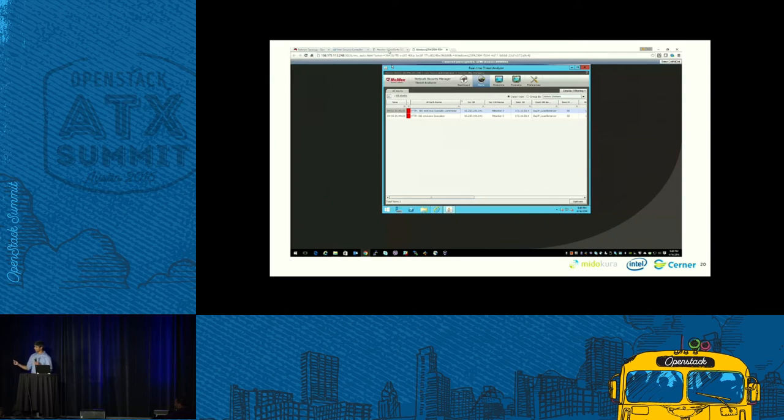So that's a snapshot of the demo, and we'll go into some more details. We'll go into some architecture details on MeadowNet, and then some of the architecture details on the security controller.